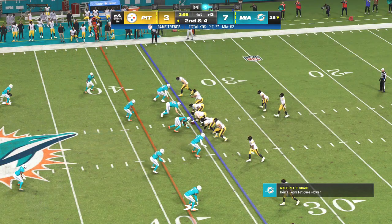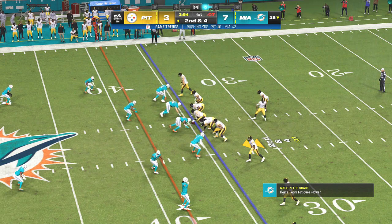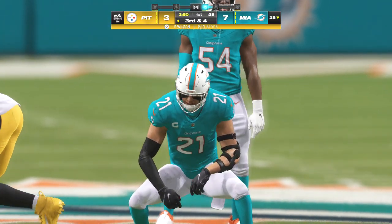From the 35, back to work on 2nd and 4. Now it's Wilson. Throwing quickly there, but it's incomplete.